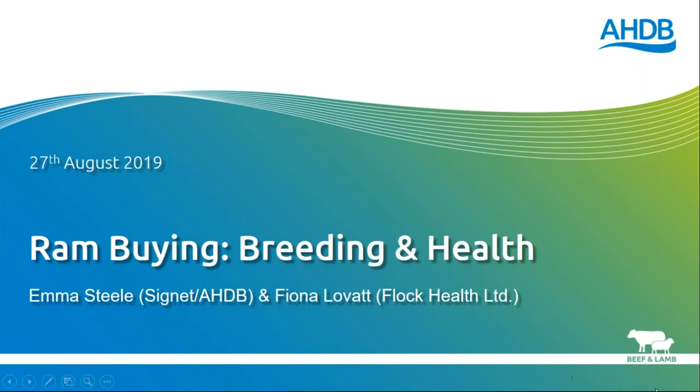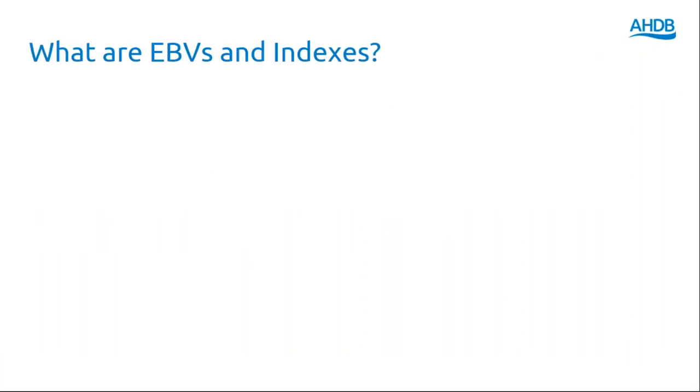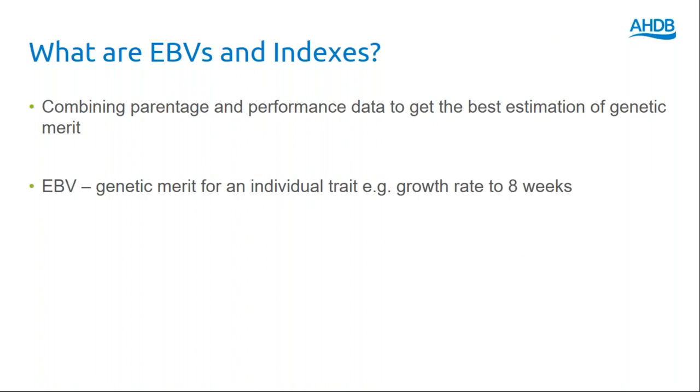We're looking at EBVs and indexes. I'm hoping people have heard of these before, but I'm just going to run through the basics quickly first. So what are EBVs and indexes in the simplest form? We combine parentage and performance data to get the best estimation of genetic merit. And then an EBV is the genetic merit of an animal for an individual trait.